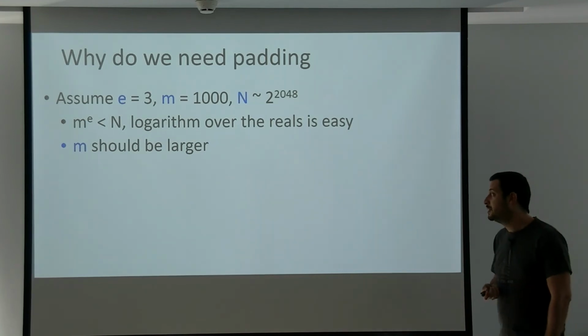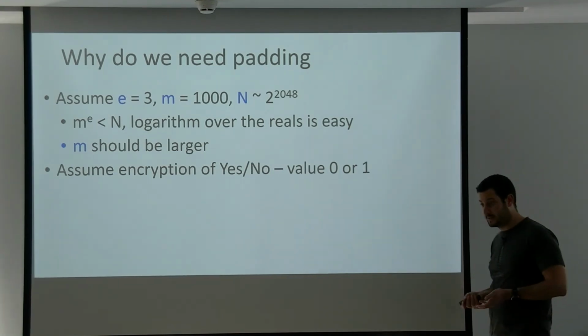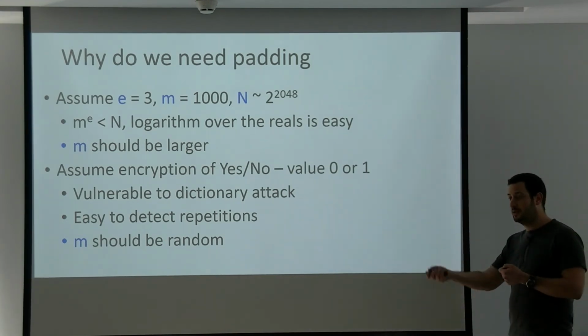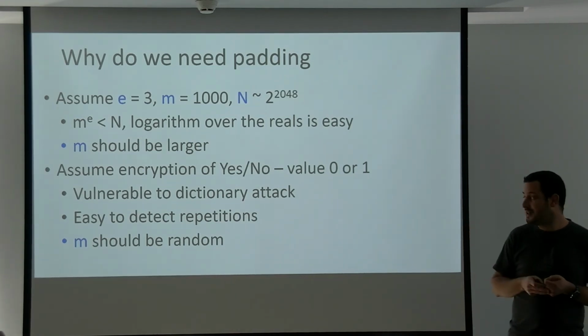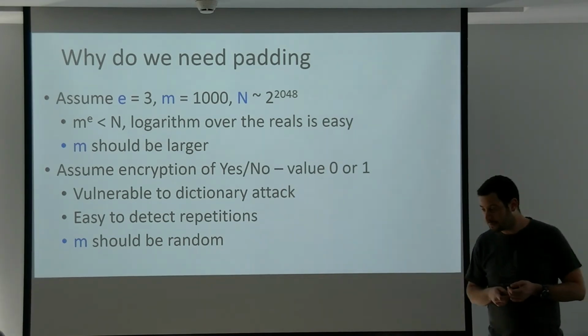Another issue is that let's assume we're going to encrypt a very small domain, for example, yes/no answers. This is vulnerable to what we call a dictionary attack. We can very easily see that the same value was encrypted over and over again. In order to protect against this type of attack, we need to make sure that the number that we encrypt is random. It should be different each time we encrypt something.